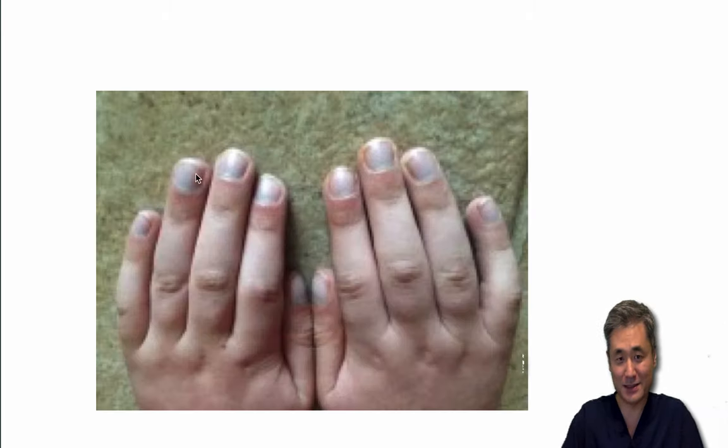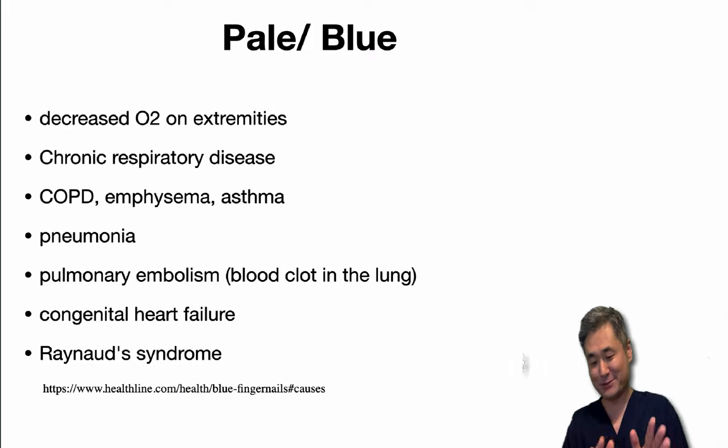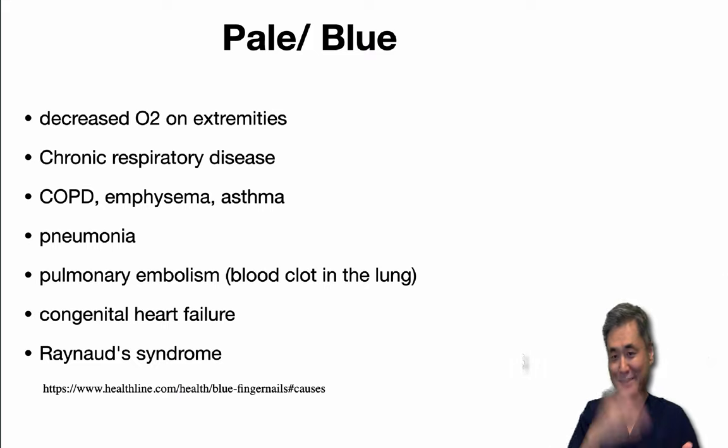So if you observe this kind of nail color, then you need to suspect these diseases which induce poor circulation, poor delivery of oxygen to the extremity, mostly lung disease and heart disease. Lung disease, heart disease, respiratory, cardiovascular diseases. Okay, please remember this. It's simple: blue, respiratory, cardiovascular diseases. Because that is the problem of oxygen. Who makes the oxygen? Lung. Who delivers the oxygen? Heart.